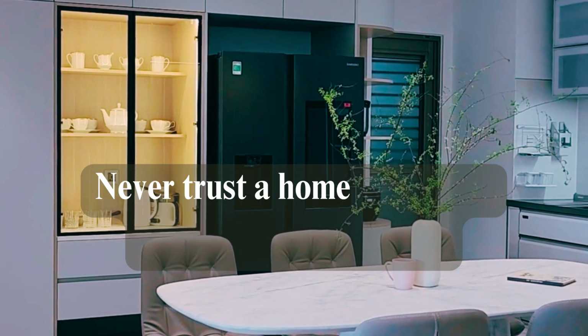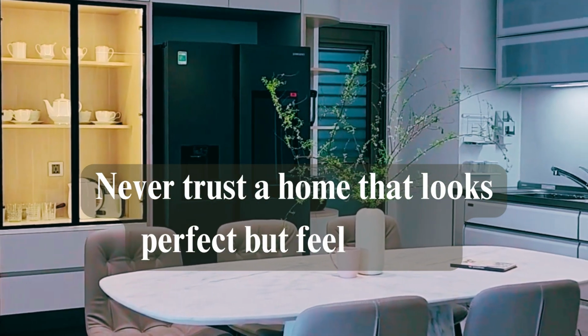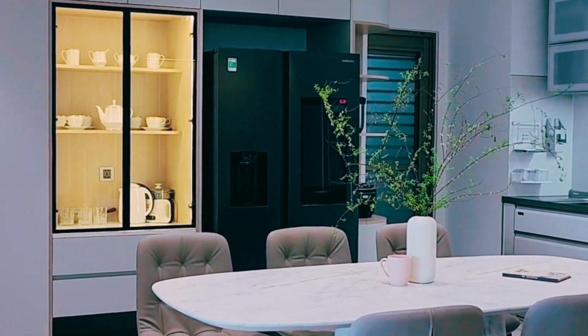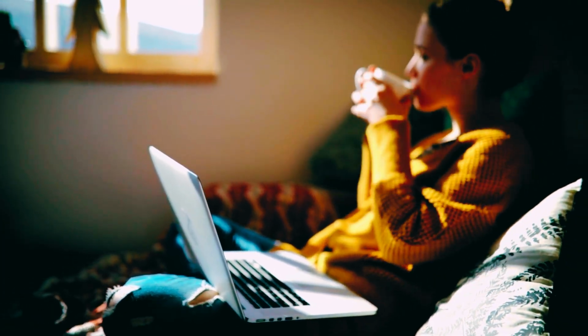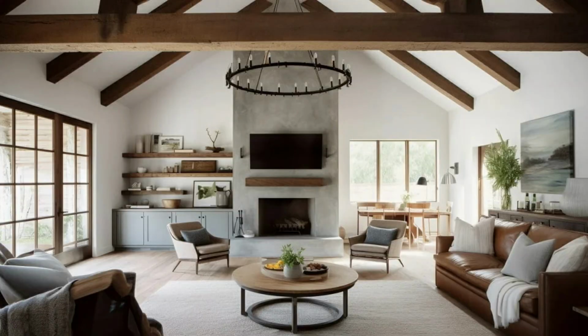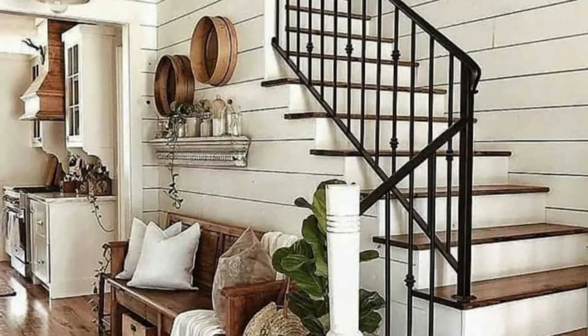Never trust a home that looks perfect but feels empty. Because real charm isn't curated, it's lived in. There's a reason rustic southern decor is making a quiet comeback. Not because it's trendy, but because it feels like home.